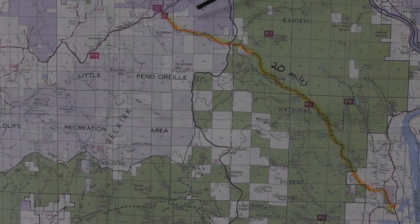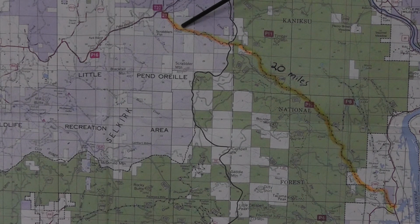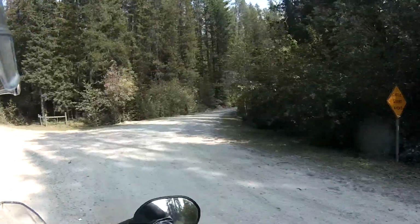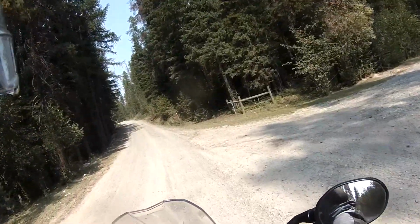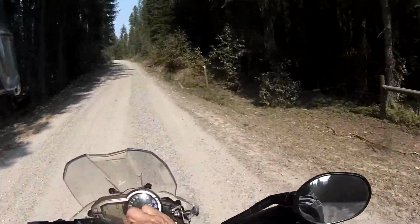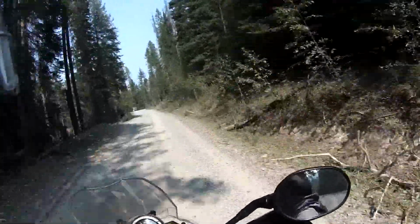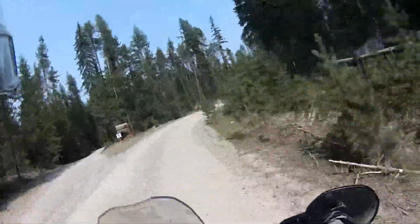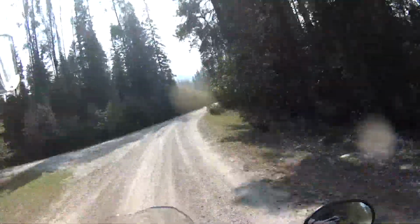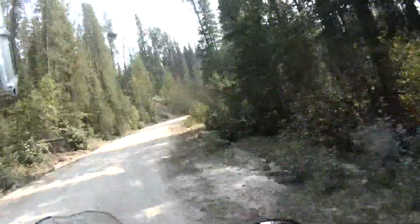So I got off the pavement on Tacoma Creek and headed down the gravel. This particular scenario I went through 4 times on this trip. I'm not sure which way to go, which road to take. So I look at my phone and my GPS and try to figure it out, and inevitably I went the wrong way, had to circle back, and then take off on the right road.